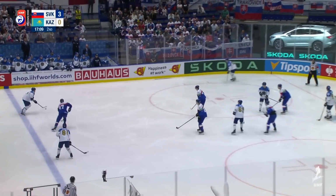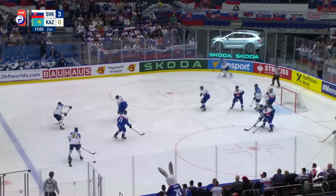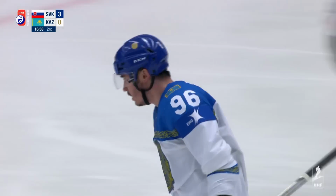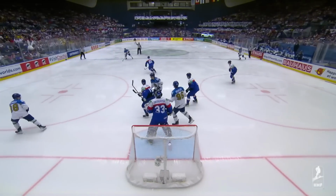Muratov. Slovakia desperate here for possession. They're just playing a zone. Back to the blue line again. Work down low. Matov in front, in the crease, score! And all that paid off as Asatov will get Kazakhstan on the board. It's 3-1. Didn't even have to wait for their power play.